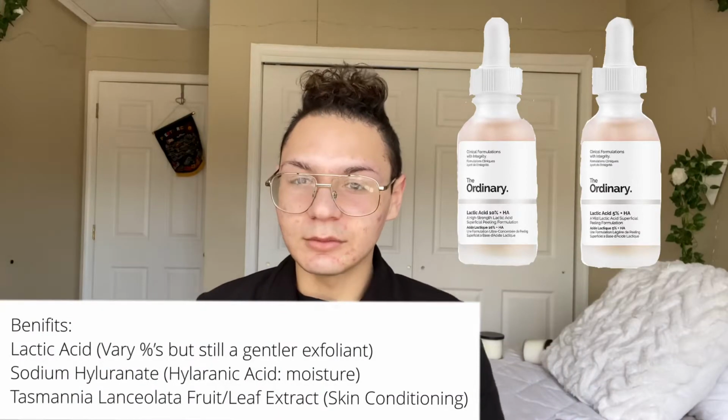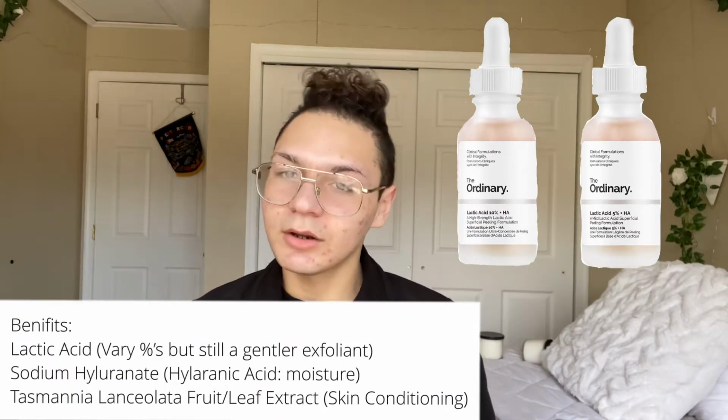I use the 5%. The great thing about The Ordinary is that they usually have a multitude of formulations for one product. The retinol in squalane has a 0.5% and a 1%, I believe. And same thing with their lactic acid, they have a 10% and a 5%. I always recommend starting out with a lower dosage and working your way up because you never know how your skin's gonna react.